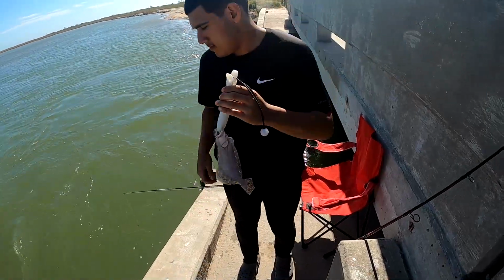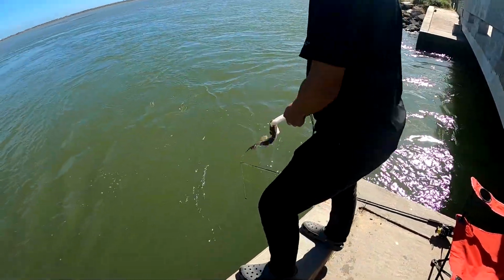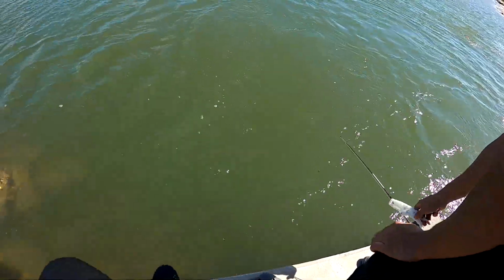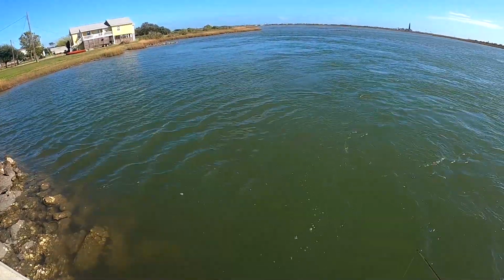Let's go. We're getting better. We just need a speckled trout and a redfish. We already got a sheep's head. We're trying to catch some dinner. You can't keep flounder, but catch and release. We'll do catch and release.